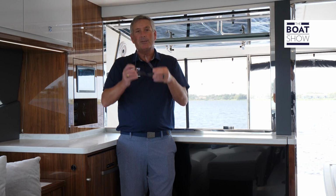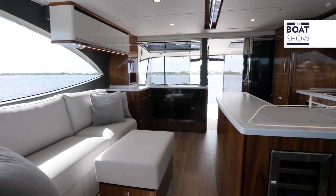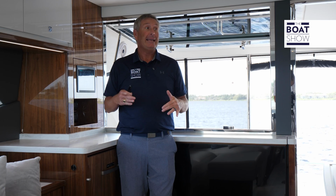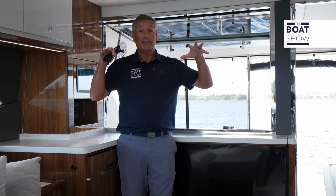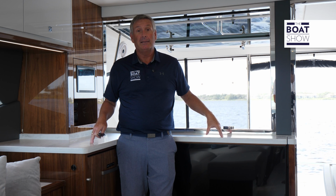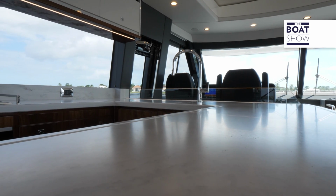One step up, take your sunglasses off, and you're in the salon. You might need them in here because there's a tremendous amount of natural light coming in from this glass. And we have lights overhead, which really make the surfaces in here absolutely pop. So we have Corian countertops all over. Here on the starboard side, we have our C-Zone.